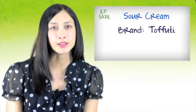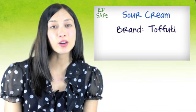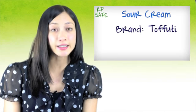Next, I want to talk to you about sour cream alternatives. Sour cream probably isn't an ingredient that you're going to use a lot of, but there is a brand called Tofutti that does sour cream. They also do a soft cheese spread similar to Philadelphia. So that is a nice example of what you can use instead of your dairy-based cheese spreads.